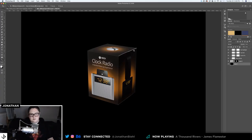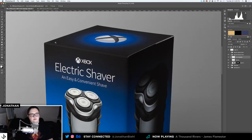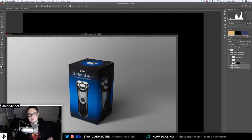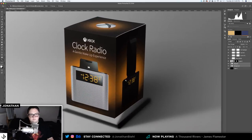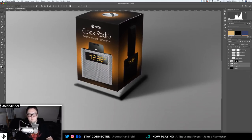So, alright, this looks pretty good, and I think it's coming together. So now what do we gotta do? We gotta add the background, and I'm just gonna grab this background that I used before. Actually, I can just grab everything I did before. So I'm gonna grab the background and the shadow layer. And I'm just going to shift click and drag that in. Save me some time.